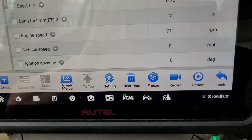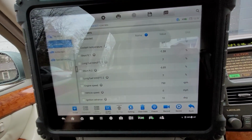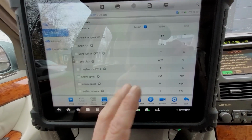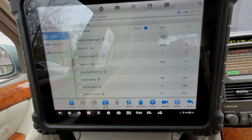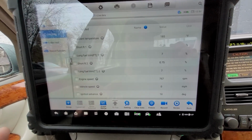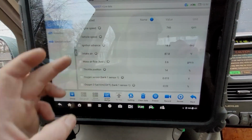All right, everybody, so I've gone for a test drive. Let me shut this off. On the highway after cleaning that mass airflow sensor, and we have a great improvement here. We're no longer in the teens, we're in the 7s, so we're still in a lean condition, not perfect at all, but within spec. So we're going to inform the customer, hey, we just cleaned it, we didn't replace it. It seemed to be a lot better now.